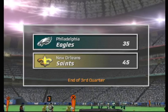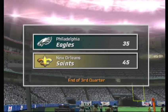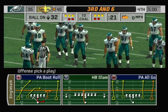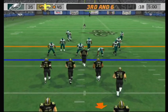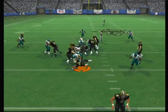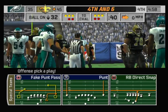So we've reached the end of the third quarter with the Saints ahead of the Eagles 45 to 35. The Saints have a two-score advantage as we get set for the final quarter. Now it's 3rd and 6. Ball on the 32-yard line. Stay at home. The Eagles with a 4-man front. Walker is there for the tackle at the 32-yard line.